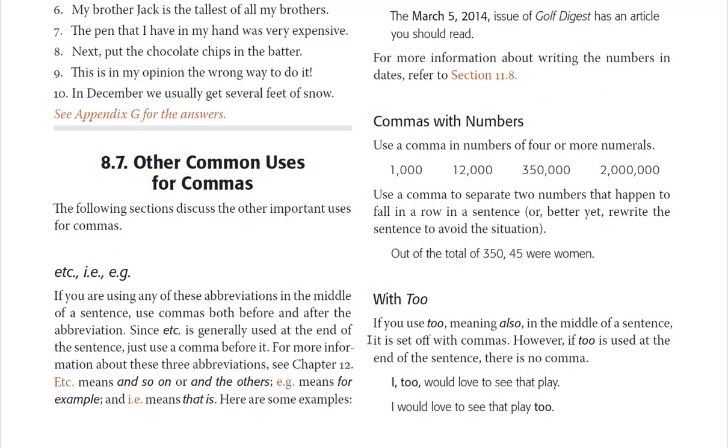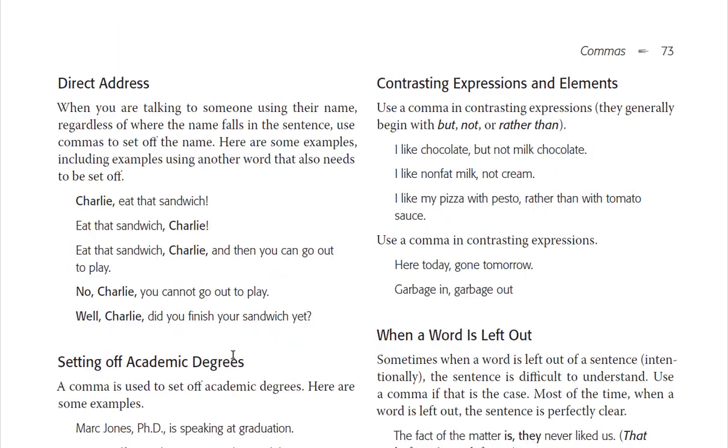So if you use "too," meaning also, in the middle of a sentence, it is set off with commas. However, if "too" is used at the end of the sentence, there is no comma. So here, if "too" is in the middle of the sentence, "I, too, would love to see that play," then you have 2 commas. If "too" is at the end of the sentence, "I would love to see that play too," then you don't need a comma.